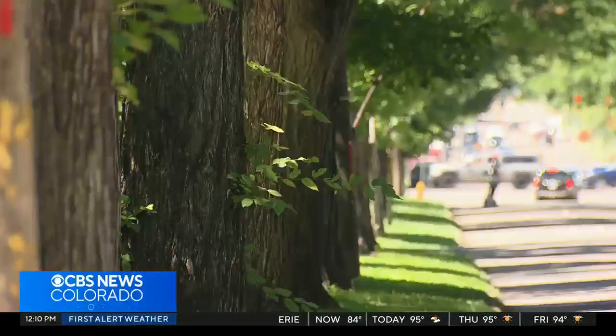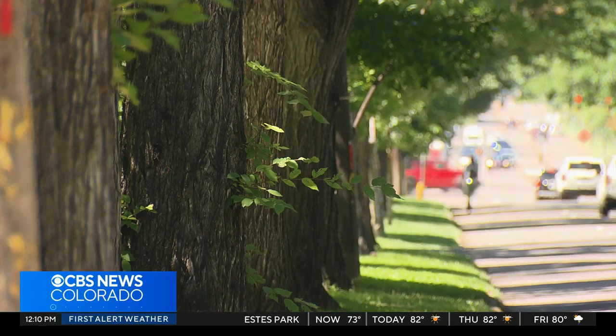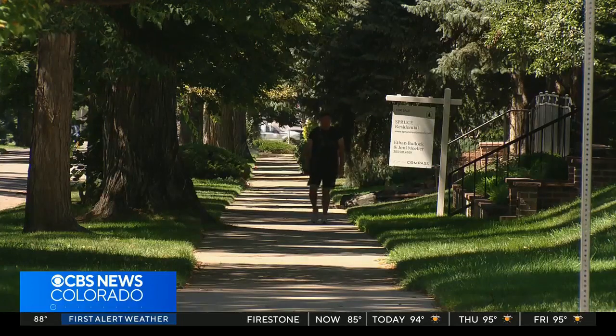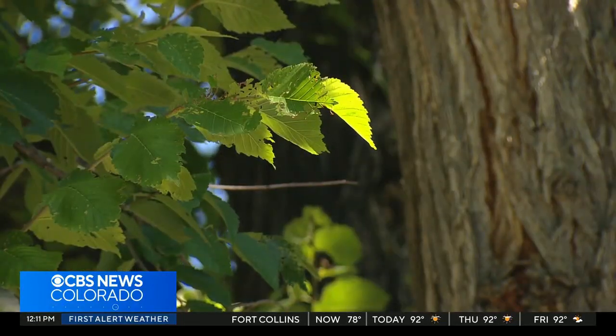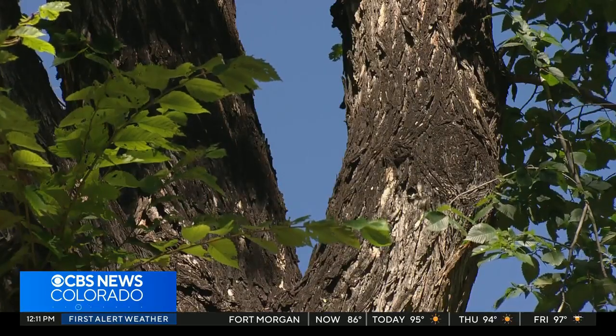act quickly to not only protect these elms, but also the neighborhood, as many homes don't have air conditioning. They're relying on their tree canopy to cool their house. Even if you have a swamp cooler when it's in the 90s, having some shade just helps out a lot. Some of these trees are historic. 80-plus-year-old American elms, and we'd hate to see them go. I'm Kelly Worthman, covering Colorado First.